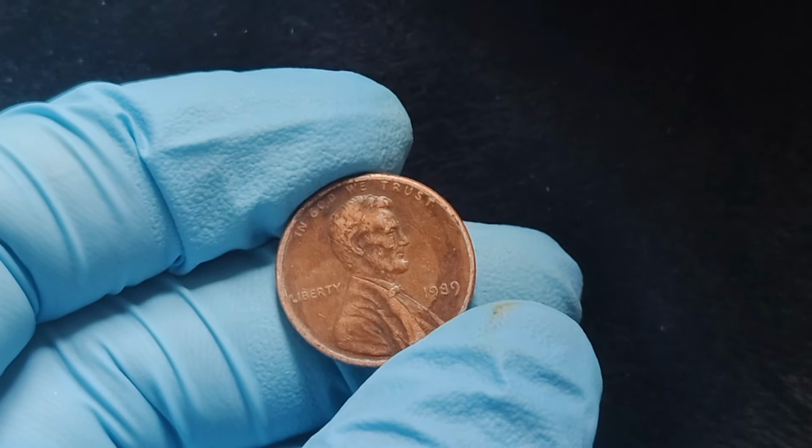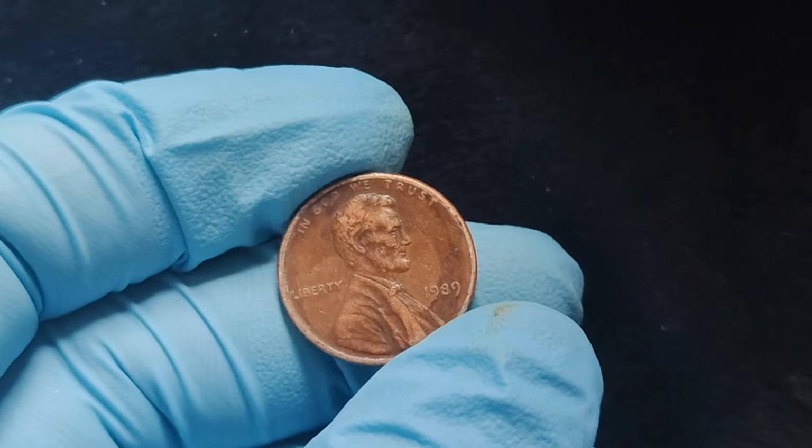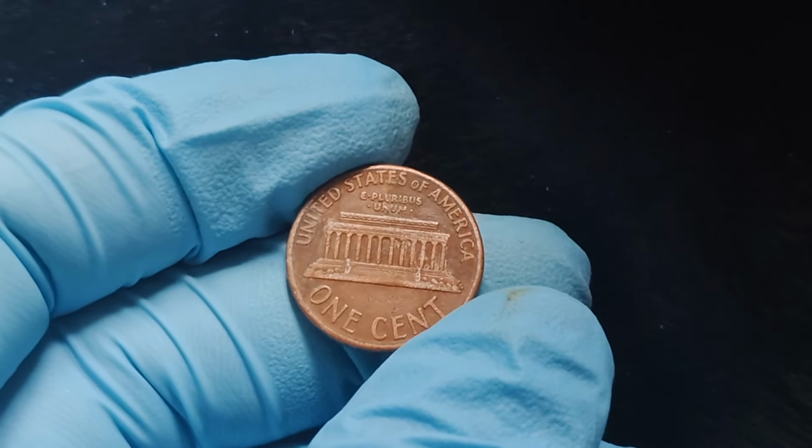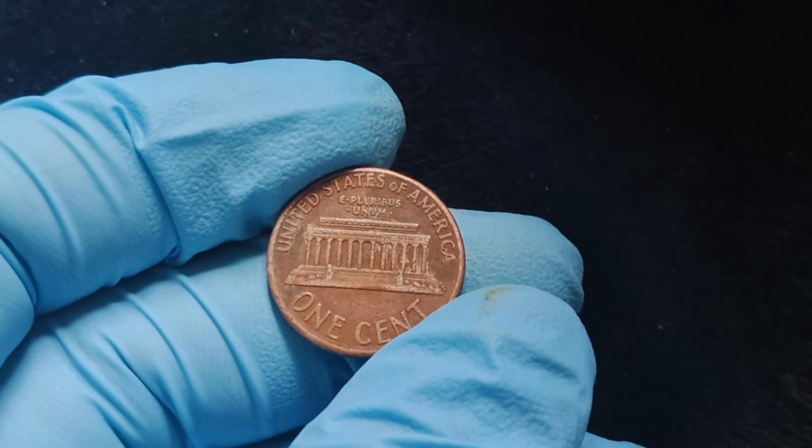My heart skipped a beat. But then, I noticed the mint mark. Yep, there it was, a big, bold S staring back at me. Close, but no cigar. Grandpa got a good laugh out of it, though.